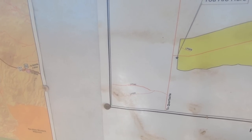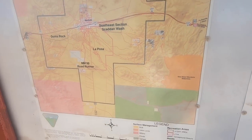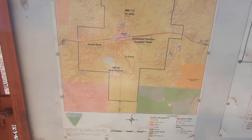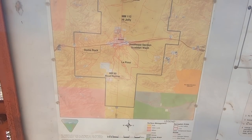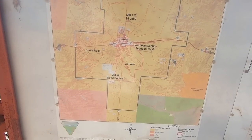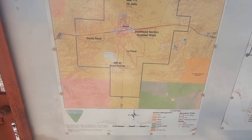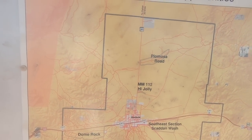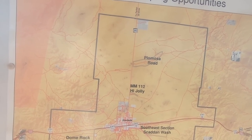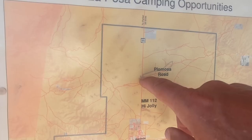Looks like right across the highway is a set of trails, I think. What's this map show me? Not much. It's a nice map, though. BLM puts out good maps. They're just hard to get a hold of. Very hard. That shows High Jolly, Dome Rock, Roadrunner, La Posa, and Plomosa. There's a better look. So, if I go down the highway just a little bit, right there, we're here.